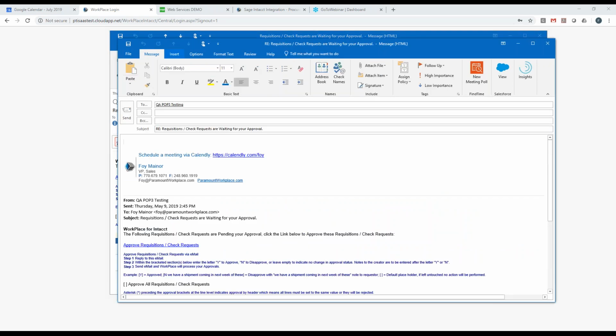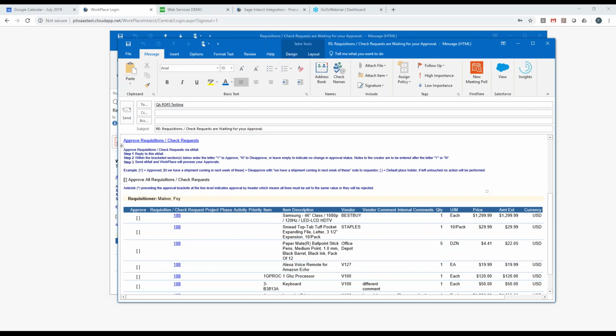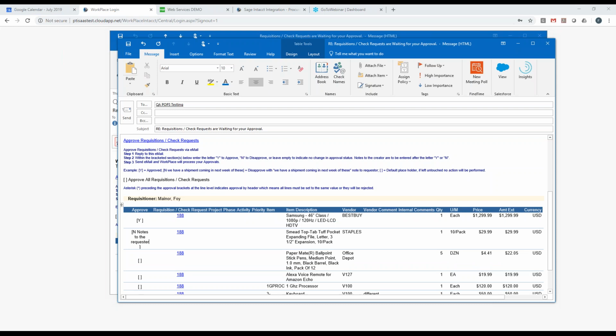Back in the PowerPoint, I talked about the ease of approval and keeping items moving through the process. Well, by replying, you can then use the brackets that are in the email. If you put a Y in the bracket, you're going to approve. If you put an N in the bracket, you'll disapprove. And you can also do that at the line level. So I can approve the first line there. I can disapprove the second line. And I can also enter notes to the requester, and those will go in an email and also appear on the log. So I can get the email notification, I can view the attachments, I can view the details, and then I can reply and approve or disapprove without needing to log into the workplace application.